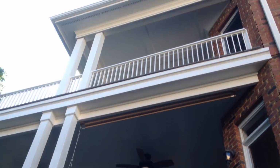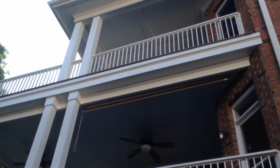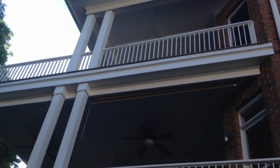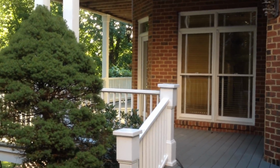Plus, there's a bunch of work to do on all these decks. And, of course, I've got the key to the house. There's nobody living here now. But look at the size of this. It's a monstrosity. But it's the same thing that I just finished working on. Okay? Huge. Let's go down here. This is a stupid little exit point to the backyard.